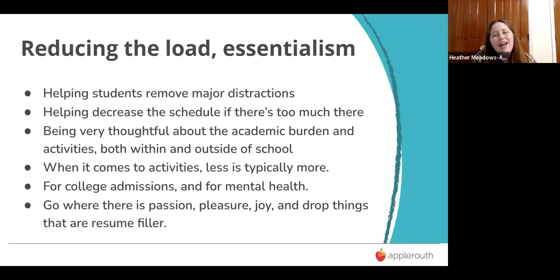Mental health too, right? At the end of the day, if playing both golf and football stresses you out so much, it's not worth it, right? So make sure you go where there's things that you truly enjoy and drop things that you have on there as a resume filler and application filler. It's going to be fine, I promise. Without it, it's more important to take care of yourself.